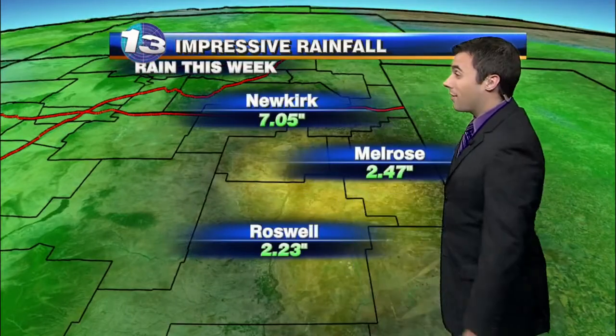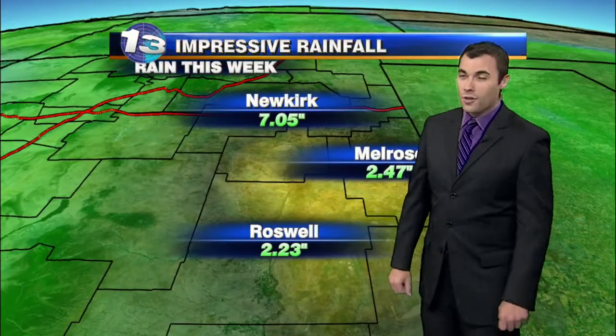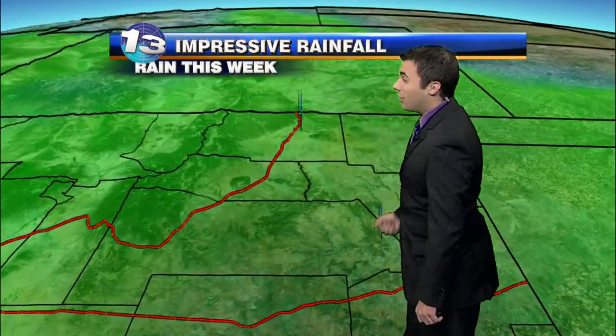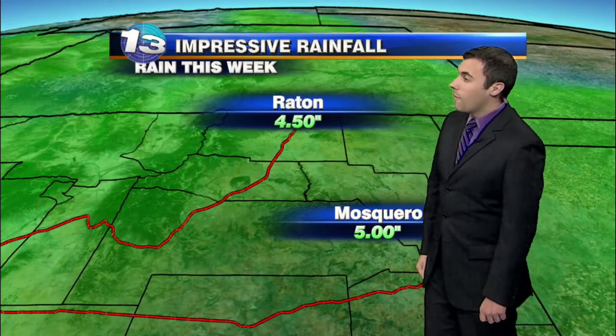And we have had some pretty impressive rainfall over the past couple of days. In Roswell, we've seen 2¼ inches of rainfall. Melrose up to about 2½ inches, but look at Newkirk, over 7 inches of rainfall this week alone. It has been a very wet go across the eastern portion of the state. The same story up into Raton and over to Mosquero, where we've gotten 4½ and 5 inches respectively.